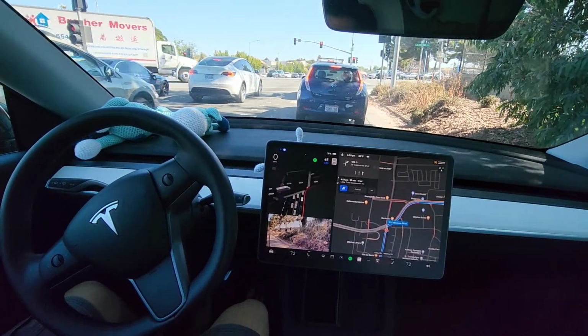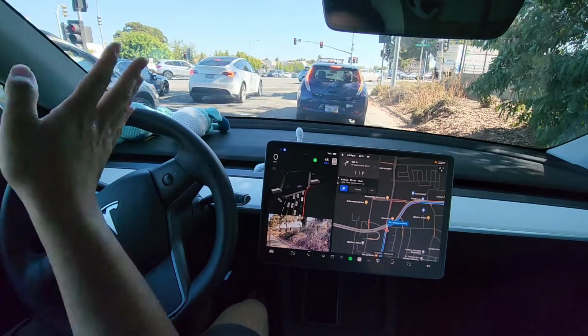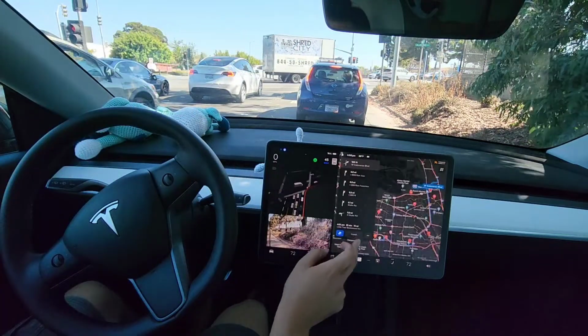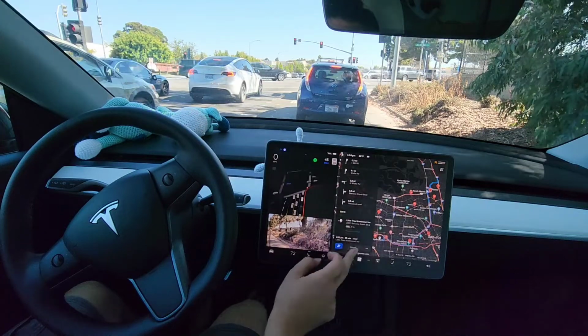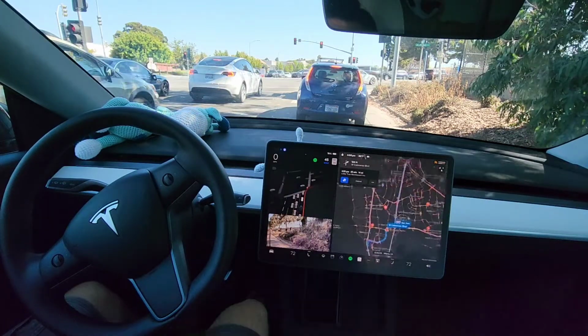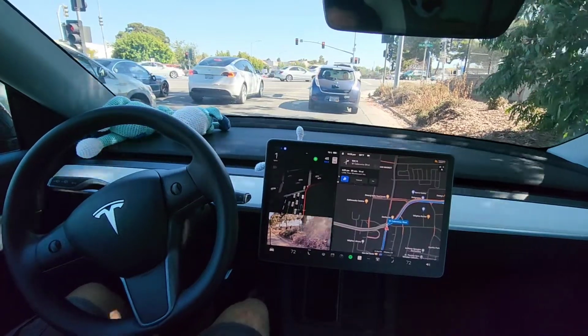Well, there's two options. It can go all the way to the left lane, or it can just keep going straight. Actually, are we taking 237? 280. Oh, never mind. This is going to go to the right. So it's taking 280 or 880. Okay. So it's actually going to make a right turn after.